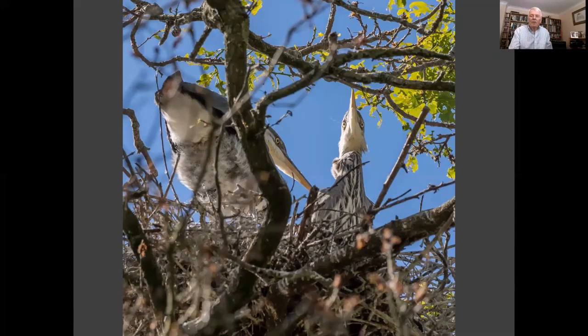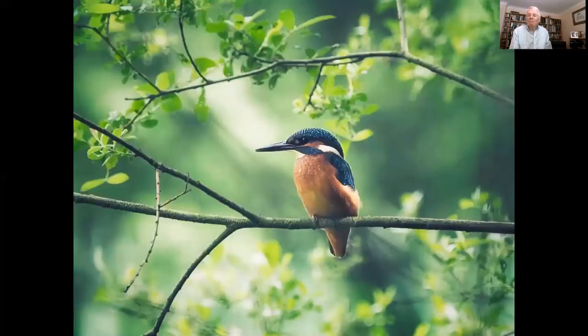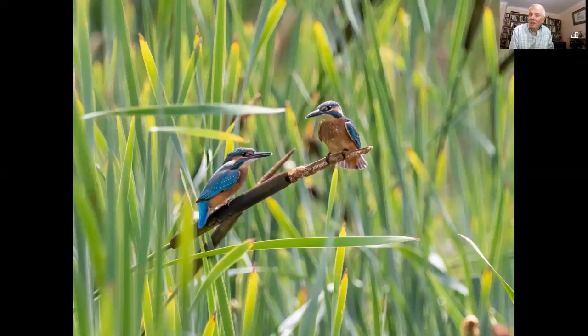But the star of that pond has got to be the kingfishers. Now, I took this shot. I'd been told that the kingfishers were back on that pond, and I went down there, and I'd been there for well over an hour, and I was about to give up and come home, when suddenly, out of nowhere, this little kingfisher popped up and sat on this twig about 12 feet in front of me, and thankfully I had my camera to hand and took this shot. A friend of mine took this shot a few days later, same pond, and this time, same little kingfisher, but this time with its mate.